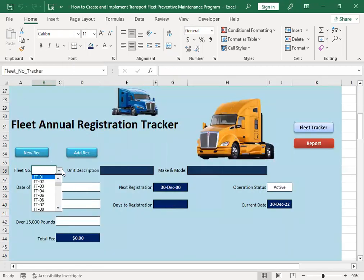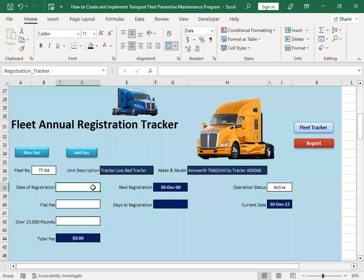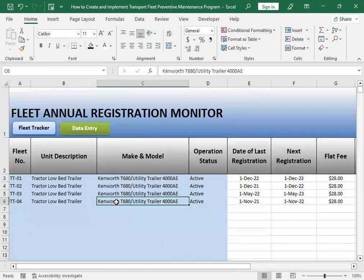Okay, a new record to become familiarized. It is TT04. The date of registration, let's say 1/1/21, 729. Okay, that's too far. We'll just say 11/1/21. That's 425. Also beyond the 365 days. So we pay $28 and $1,016. Okay, and then add this record. Then let's see the fourth one.